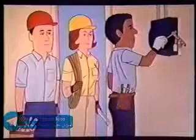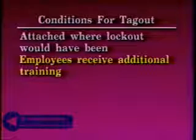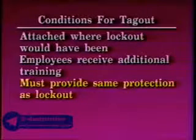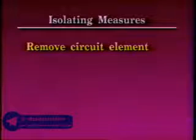An employer may use a tagout system in lieu of a lockout system, provided the following conditions are met. The tagout device is attached to where a lockout would have been. The employees receive additional training. The tagout must provide the same level of employee protection as a lockout. This requires additional monitoring to ensure lockout-tagout is not bypassed or overridden.